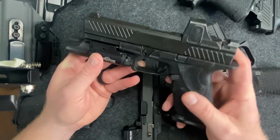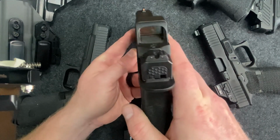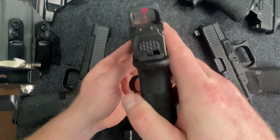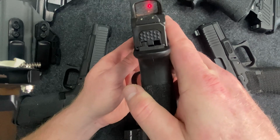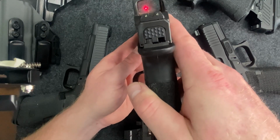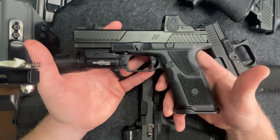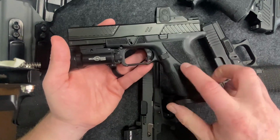All right, this gun also comes with very good factory irons. You can see that's a tritium front and rear, and they glow very, very bright in the dark. All right, so you can't tell here because it's lit, but they are very, very bright. Guys, this gun is awesome.